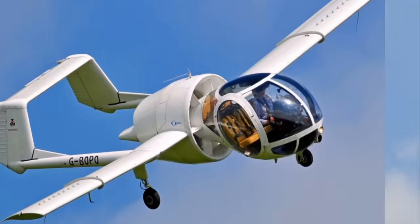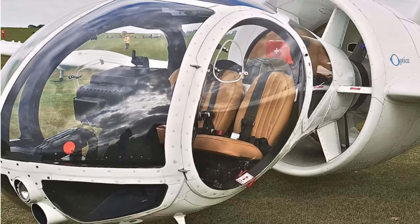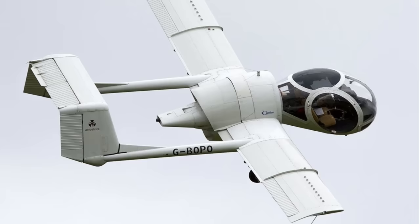It's powered by a ducted fan, which makes it exceptionally quiet, which is saying a lot for a 27-foot-long plane with a wingspan of 39 feet. Around 22 of these aircraft were made, with 10 being destroyed in an arson attack on the company. The company recently came back under control of John Edgley, with rumors to bring back Optica production as early as 2019.